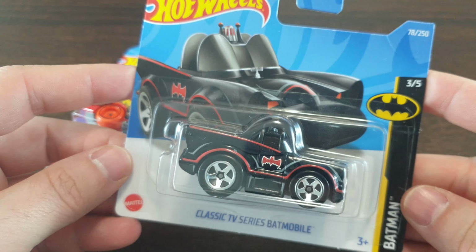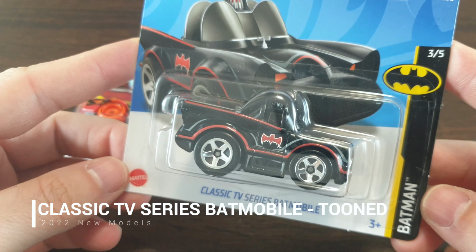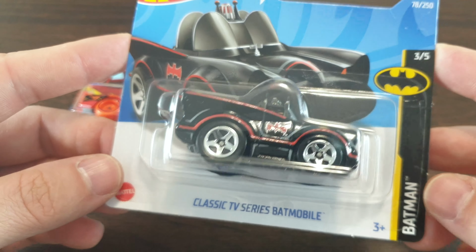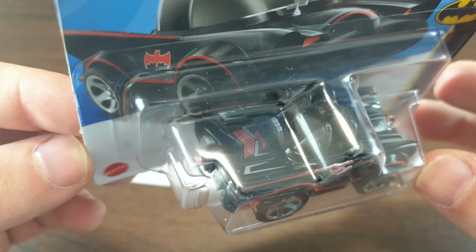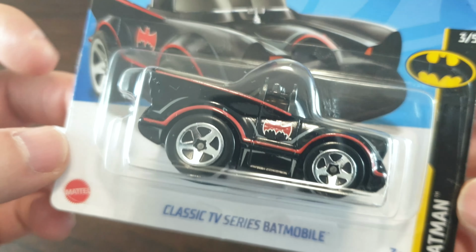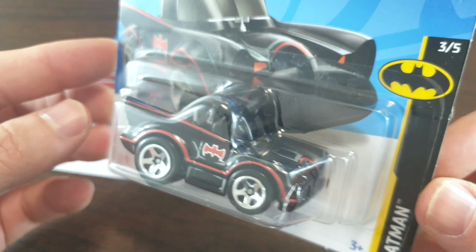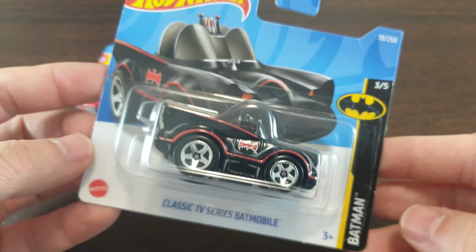And the last two castings for me are the classic TV series Batmobile. This is the tuned version, and it is a new model. Obviously the tuned version is a new model, because the classic TV series regular one is not. And this one is very cute actually. I have seen on the internet a few customs, even simple ones like just swapping the wheels to some rubber wheels. It looks very cute, very interesting. And come on, it's Batman. Who doesn't like Batman? I know I do, and I collect everything I can find from Hot Wheels with Batman.